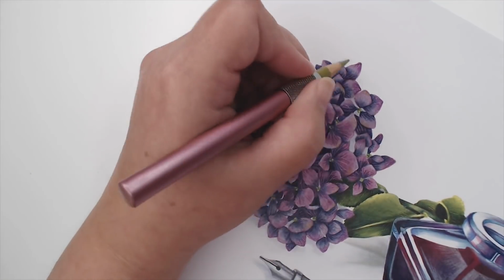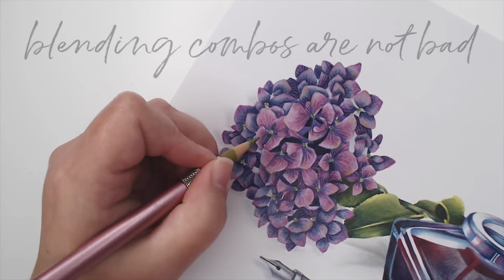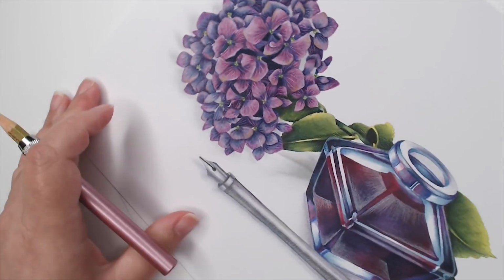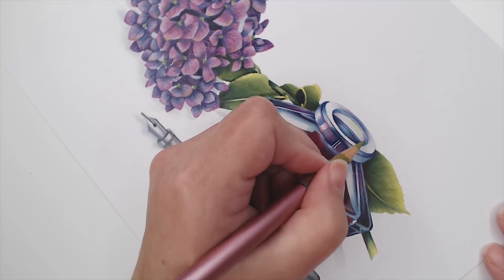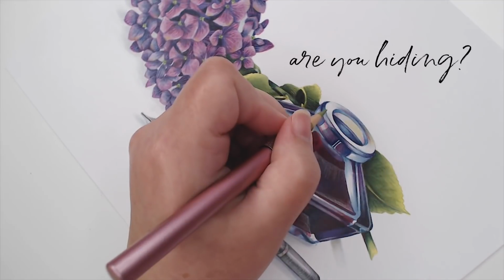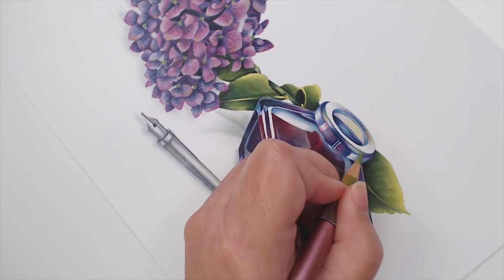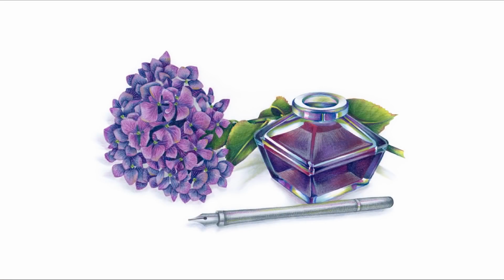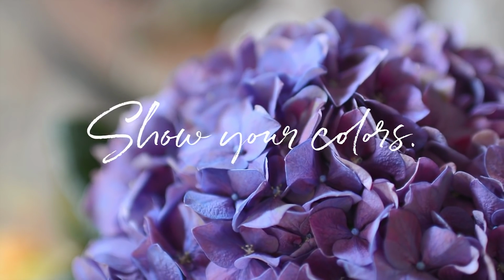Blending combinations and color recipes, they're good for beginners and fun, casual coloring. But if you're looking to learn and grow and to color with realism or expressive artistry, you can't keep hiding your voice. Color is part of your voice. Show us your heart. Show us your art. Share with us the colors of your world.